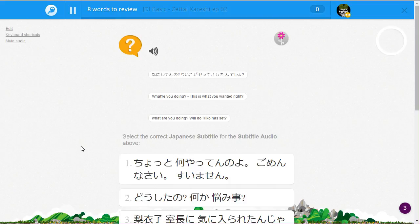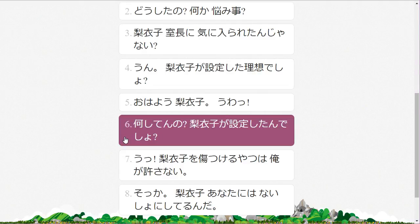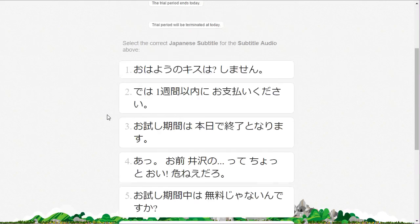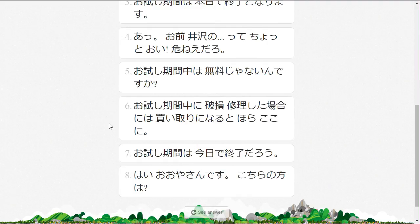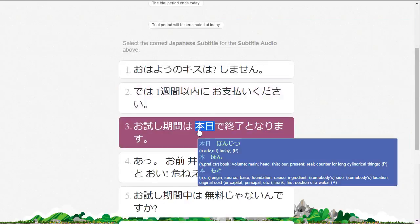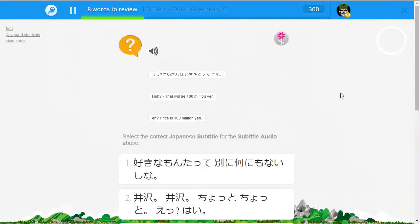何してんの? リーコが設定したんでしょ. 筋トレする姿. お試し期間は本日で終了となります. そう、今日で終了. So we want the right here. 本日。お試し期間は本日で終了となります。Okay, you've got Ethan saying hi there. Hi, Ethan. Just doing, Ethan, if you're just catching up, if you're just showing them.